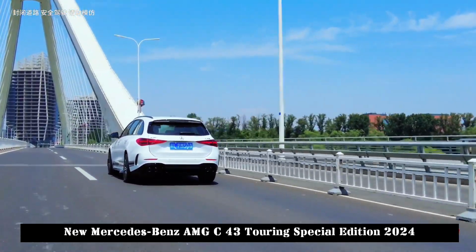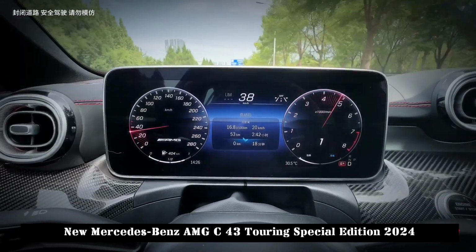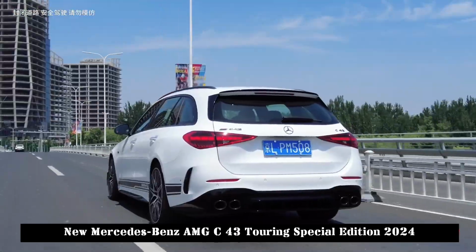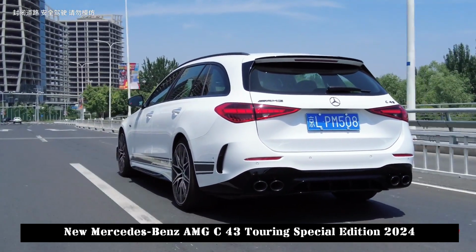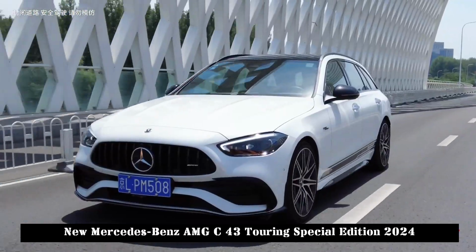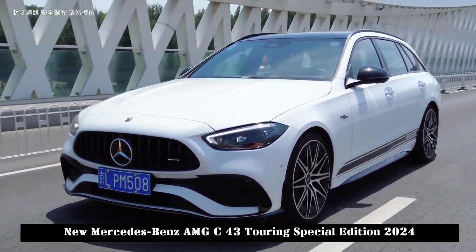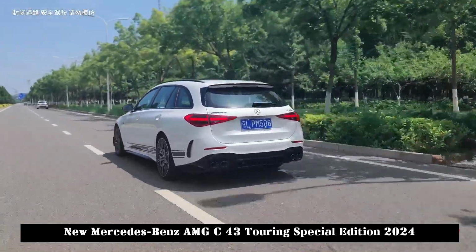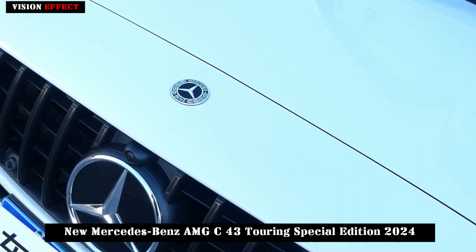In terms of body size, the length, width and height of this model are 4,787 by 1,824 by 1,469 mm, respectively, and the wheelbase is 2,865 mm. Body data has been significantly improved over the previous generation model. The car is equipped with the latest large-sized, dense spoke wheels from the AMG family on the side of the body, and there is a new turbo electrified logo on the front fender. This also means that the car will use a new set of tires.